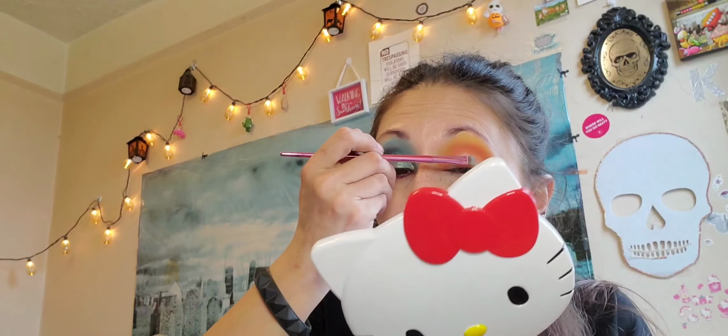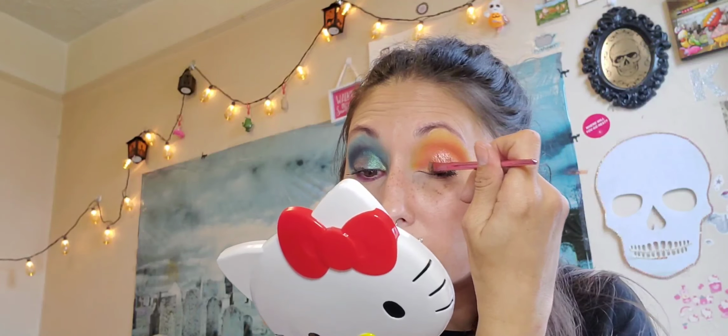Why is this brush, I feel like it's just applying the tiniest amount of product on. I hear a crow. Okay, yeah, we're gonna try a different brush. Maybe let's try the brush I was using before. Okay, let's try this again. Okay, yeah, that is letting it blend out more. That is a really pretty rose gold color.